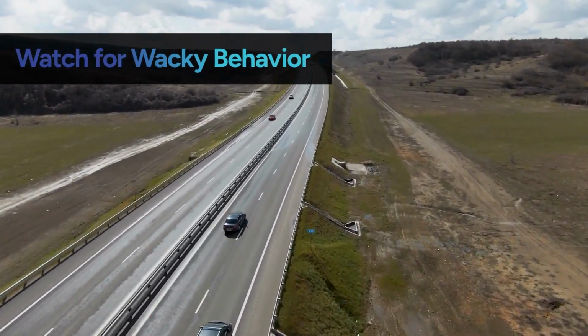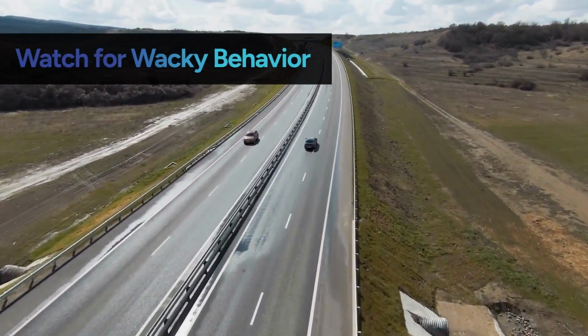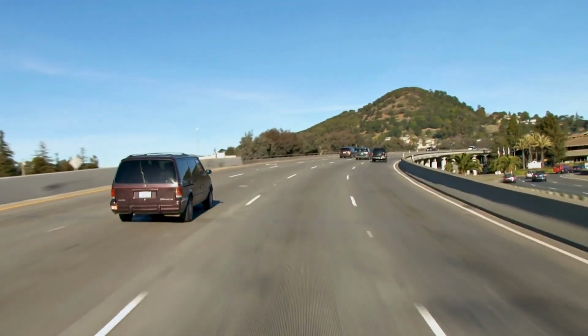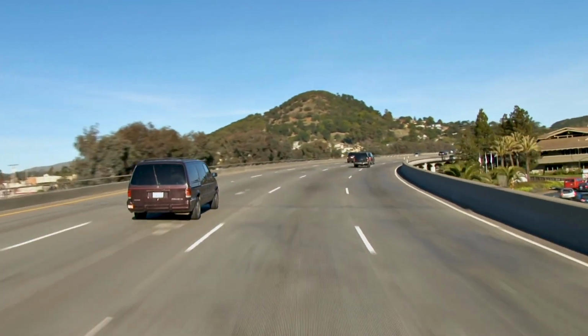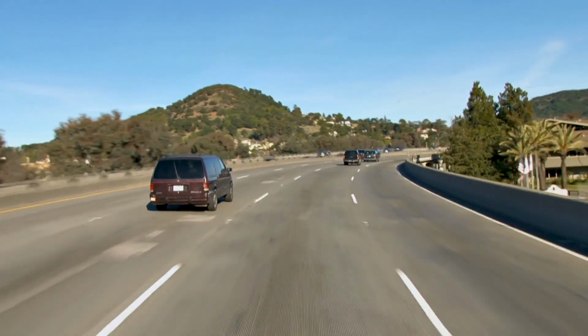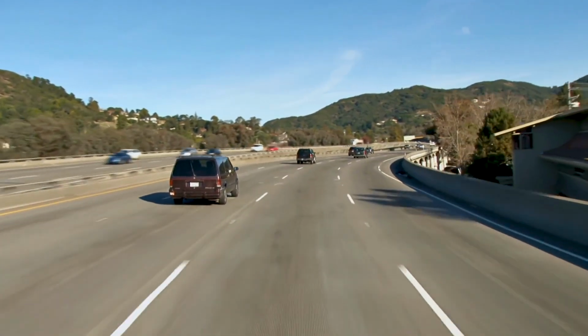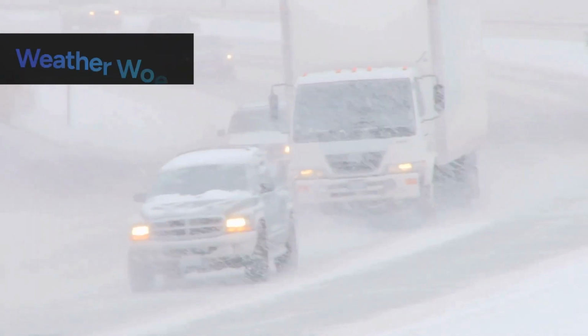Watch for any wacky behavior. Keep an eye out for the drivers who seem like they just escaped from a circus. You know, the ones swerving, weaving through traffic like they're in a video game. Now, these clueless characters may be potential hazards, so give them some extra space and be prepared to respond if they do something unexpected.